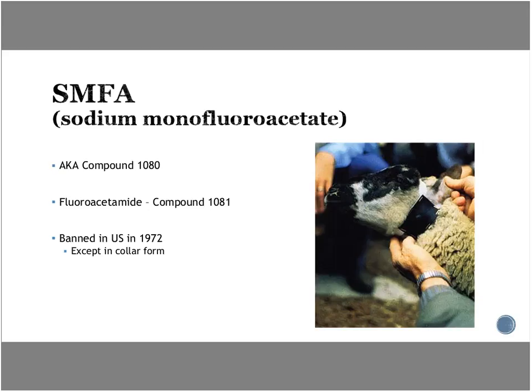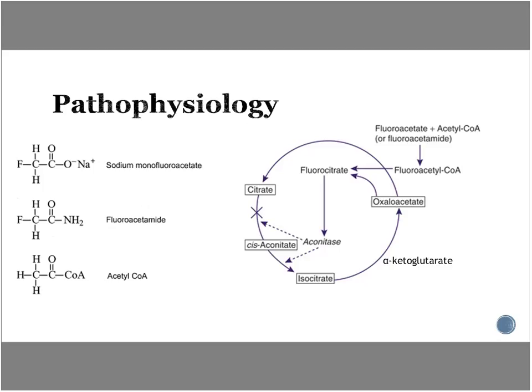So they put this collar around the livestock because that's where the coyotes kind of attack the sheep and things like that. So otherwise not available in the United States, but it's available in other forms in other countries like Australia and New Zealand still use it. So pathophysiology.